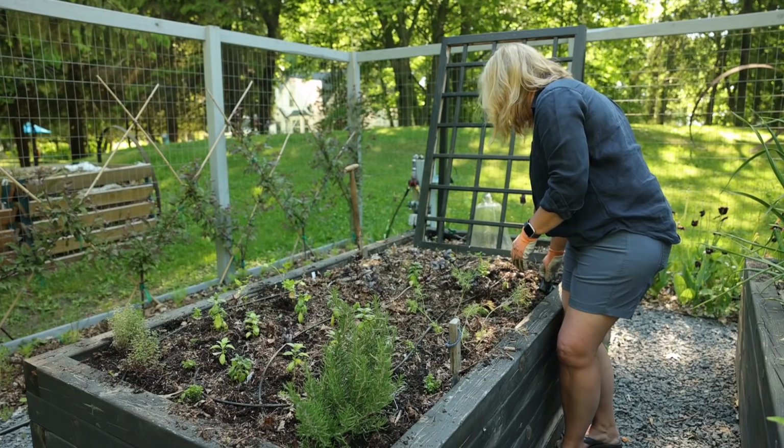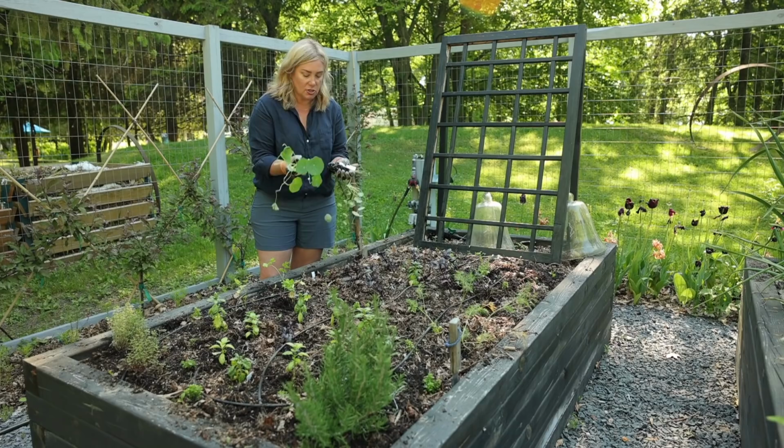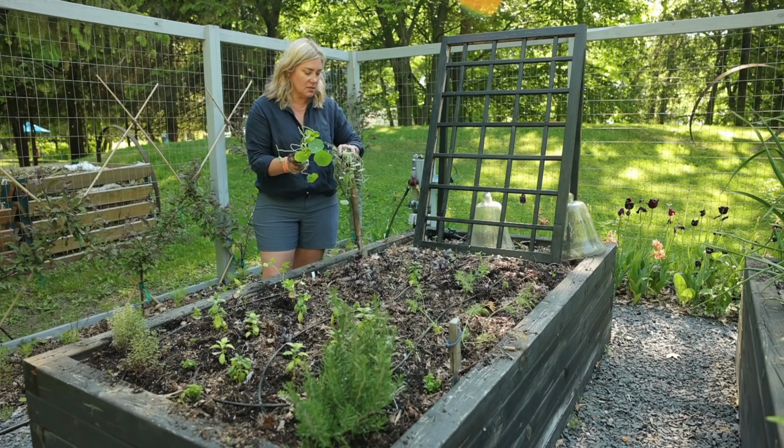And then last but not least, I've got a couple of nasturtiums here. Now, nasturtiums are super easy to just grow directly from seed, and I will probably put some more in, but I did start some ahead of time. This one is Baby Rose, and this one is Chanterelle.